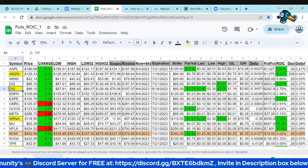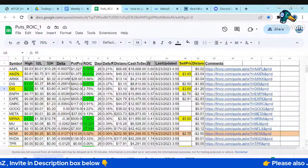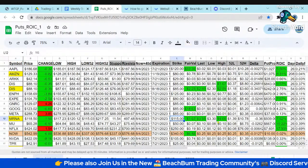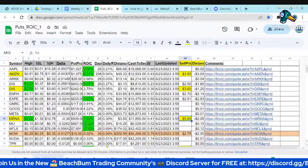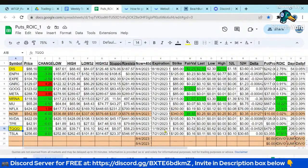I added one on Disney again. We've done this several times. Sold puts at 85 on Disney, made some money. You can see I'm targeting about 360, but right now it's about 260, so I might take that on Monday. Moderna at 115. Again, right now it's at 560 would be the high. I might pick that one up pretty quick. And then TQQQ, I don't think that's going to hit either.